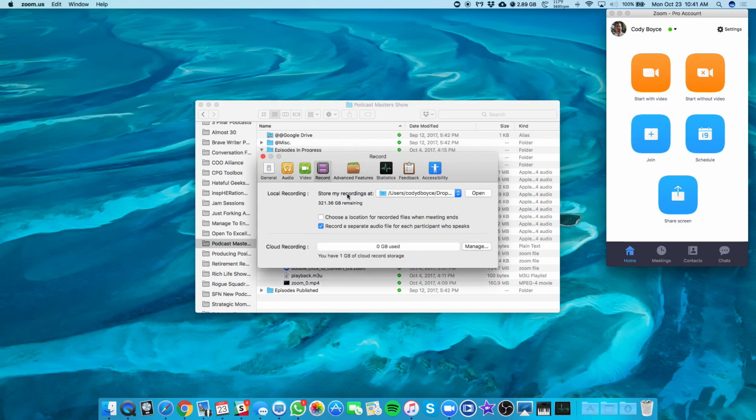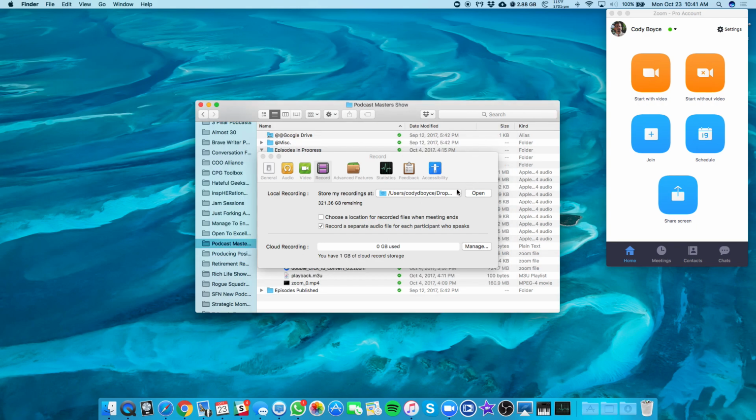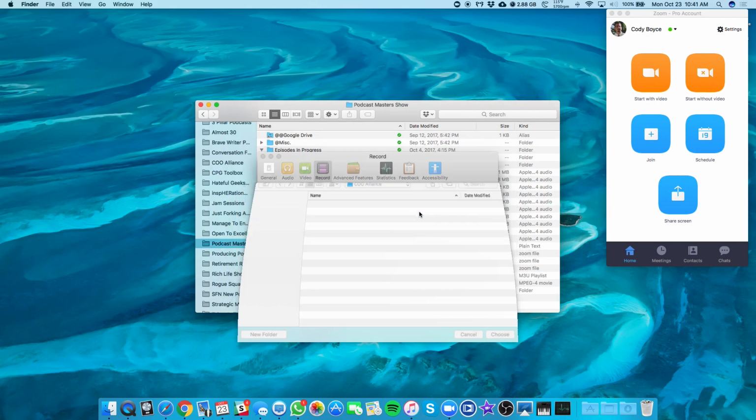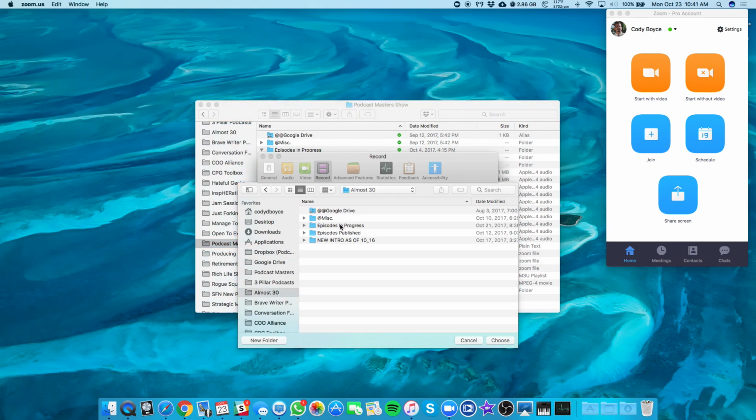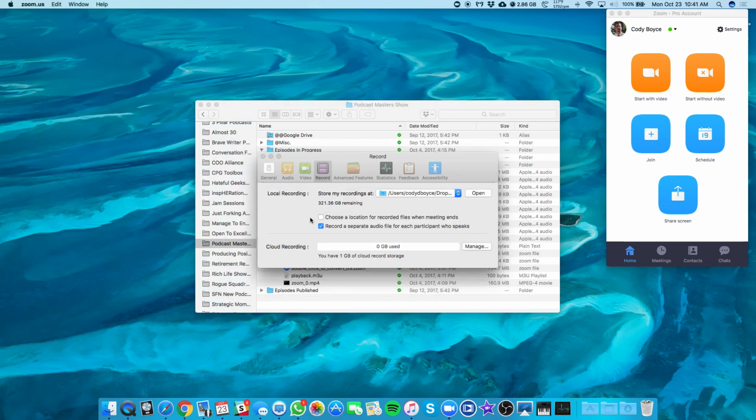You can also set a location for the recordings if you want. Obviously, if you're working with us, everything's going through Dropbox. So if you want to set the recording location in your actual Dropbox folder, for example, choose a new location, Dropbox, your show, episodes in progress. If you want to do that, you're more than welcome to. That will save a step out of your process, and that's fine with us.